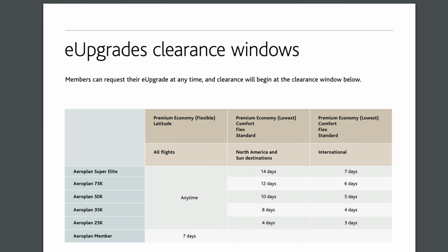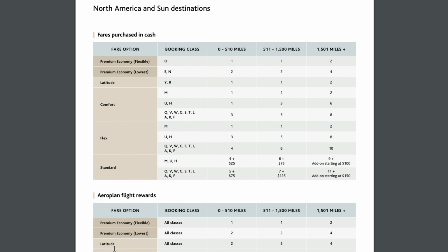Now, as a reminder, the key with Air Canada eUpgrades and what's known as the Latitude Attitude is that when you book a Latitude fare in economy class, as long as you have Aeroplan Elite Status, you can clear your upgrade, whether it's into premium economy or business class, at any time after making your reservation. You don't have to wait until 3 to 14 days before your flight to clear your upgrade, which would be the case if you booked one of these other fare categories. So you want to be booking economy Latitude, and once we do that, we can see that it'll cost us 4 eUpgrade credits to upgrade a one-way flight between Vancouver and Toronto, which is more than 1,500 miles in distance flown.